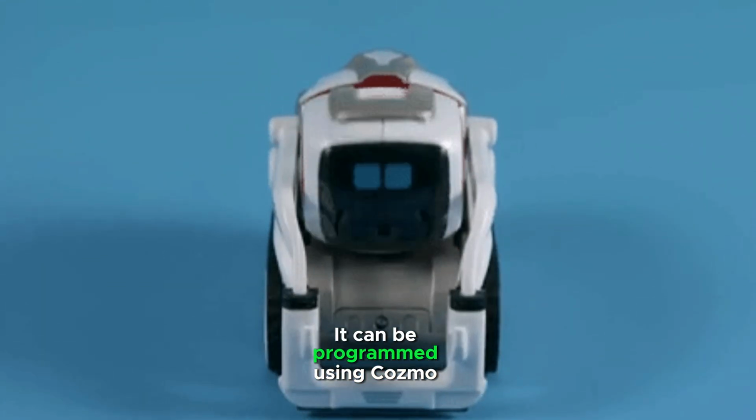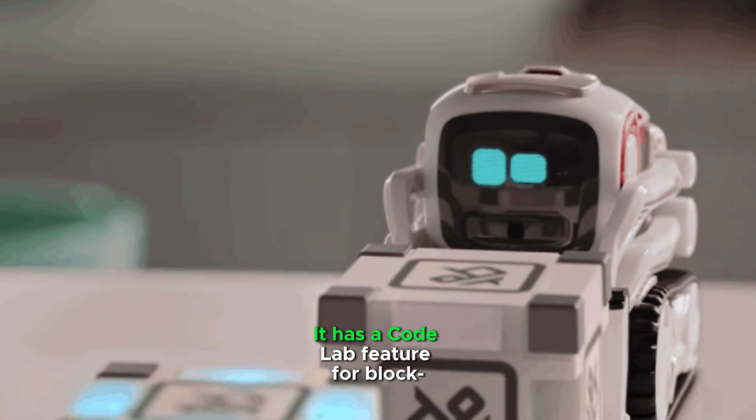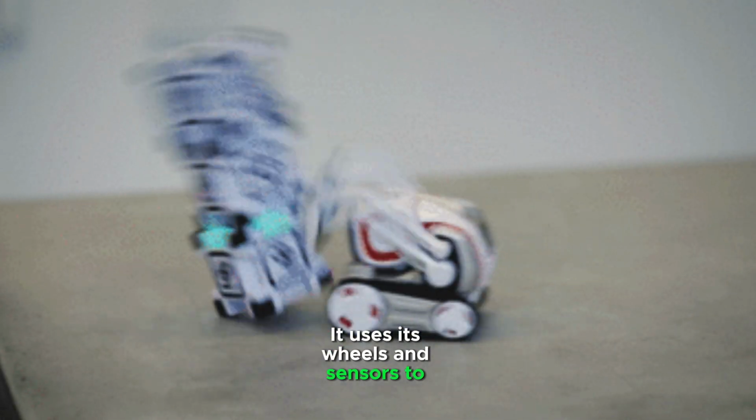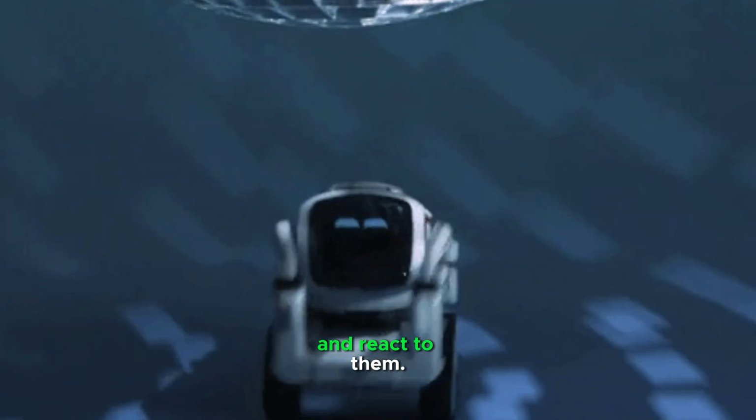It can be programmed using Cozmo SDK for custom behaviors. It has a code lab feature for block-based coding. It uses its wheels and sensors to navigate around. It can explore its surroundings and react to them.